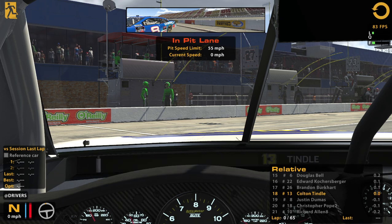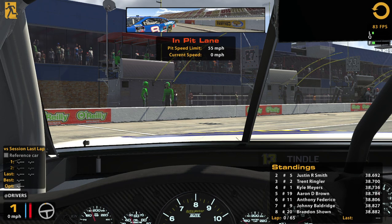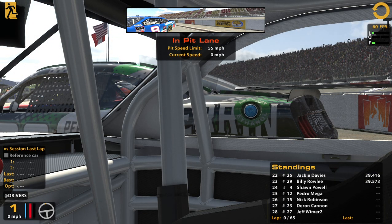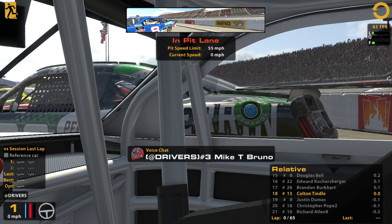We've got this sideways start here, so I have to make sure everyone's caught up by the time we actually go green. Bigger field like this and an open race. Kind of wonder if the back of the field's going to be able to get there in time. How many people we got? 29. Big field. Good job, Mike. Thank you, buddy.